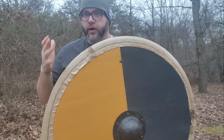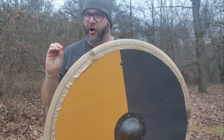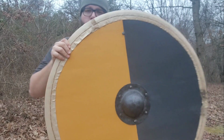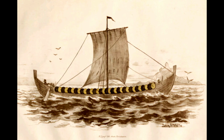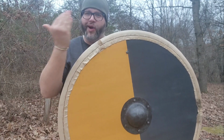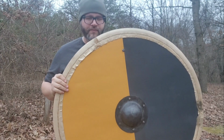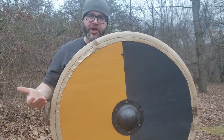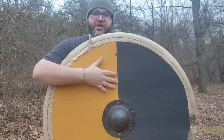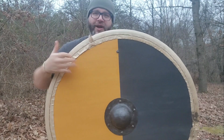Of the 64 Gokstad shields, 32 of them were all yellow, and 32 of them were all black. And they would have been mounted in an alternating pattern, yellow, black, along the side of the Viking ship. And it would have looked like a row of yellow and black crescent moons along the side of the ship as it sailed through the waters. Now, our friends at the museum asked us to split the shield between yellow and black so they could have a single shield but be able to represent both colors.